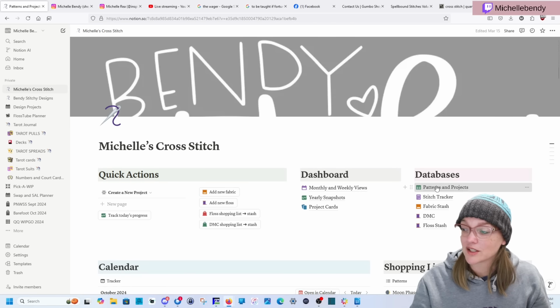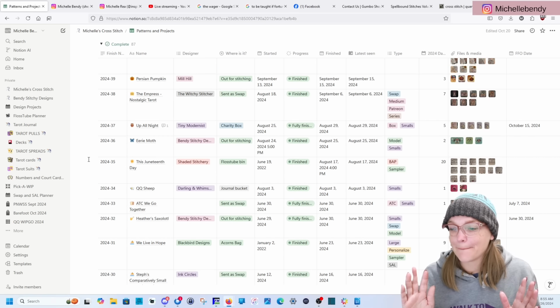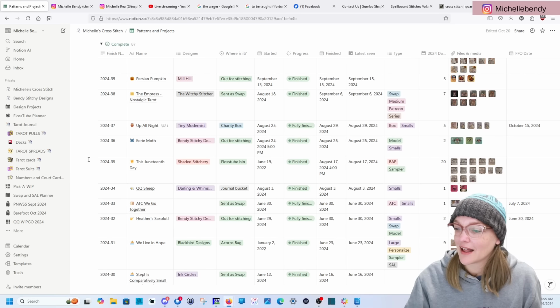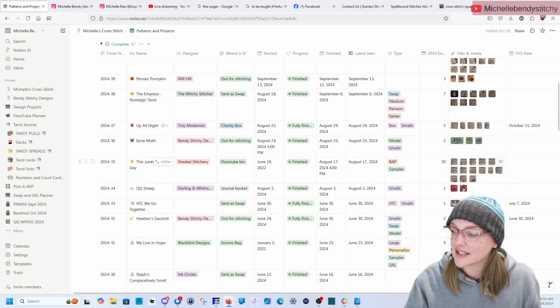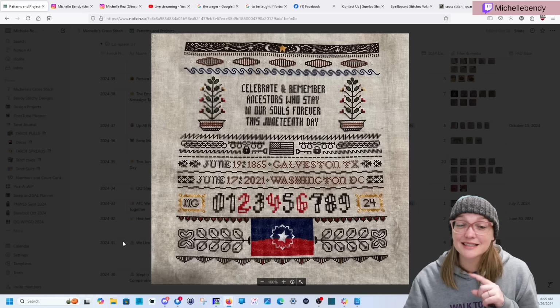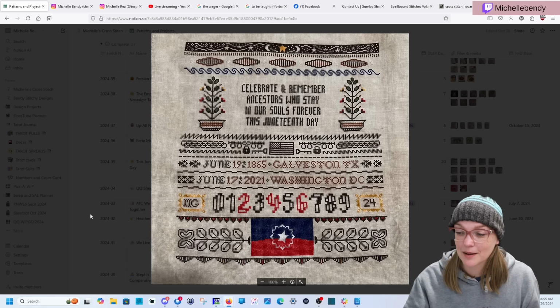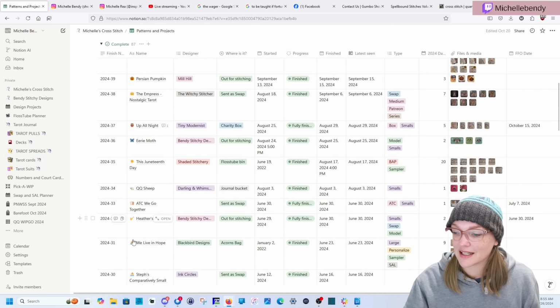So watch this. This is the Notion app. I was saying that I've had big finishes this year, and then I was celebrating this one. This is Shaded Stitchery, Nuri. This is this Juneteenth day. I started this in 2022 and finished it this year. This is actually framed and waiting for me at Acorns and Threads if I ever am able to get back there to pick it up. I'm being dramatic. I'm just busy lately.